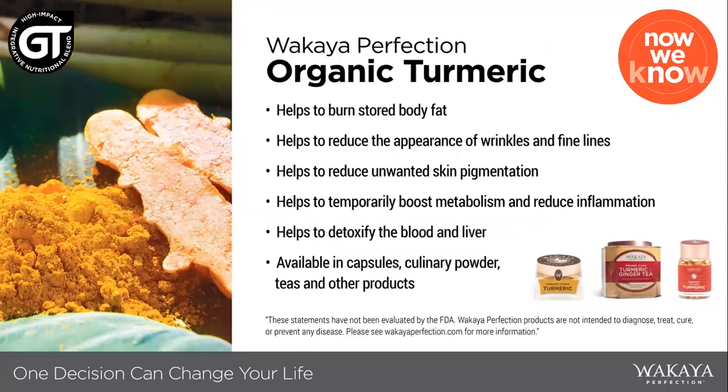Our turmeric is awesome. This is where we really notice the difference. What we noticed for my husband with the anti-inflammatory aspect of it is his headaches were going away. These headaches that he would get every day were just disappearing. You can look up here and see detoxifying the blood and the liver, helps boost metabolism, reduces inflammation is a really big one. What's great about this turmeric is it's 5 times stronger than anything you can find on the market.